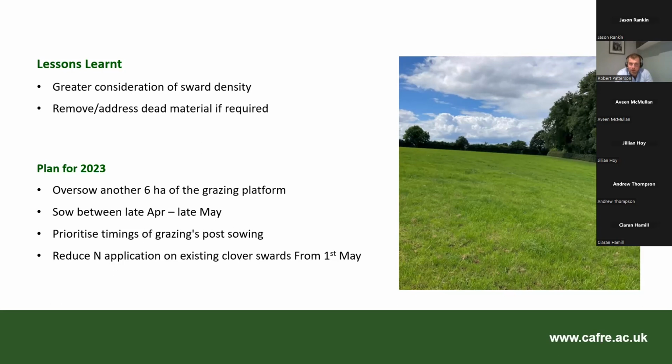I suppose we were thinking that this broadcast method was going to be a good system for all our grazing platform, but looking at the requirements that we need for this broadcast system, that we need really good soil fertility, that we need zero weeds really, that we need a low sward density, perhaps not all of our grazing platform is going to fall into these categories, and perhaps there is going to be a need to have a bit of full reseed in there as well to try and establish clover in some of these swards. Our plan for 2023 is again to go again and establish another 6 hectares on the platform.